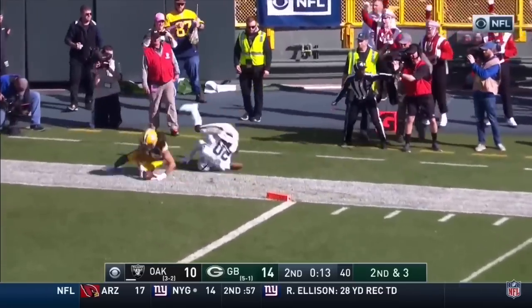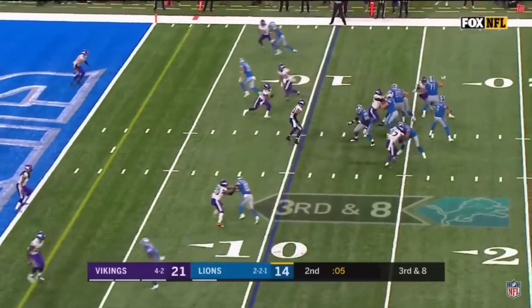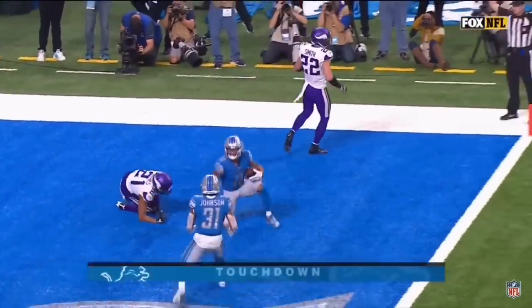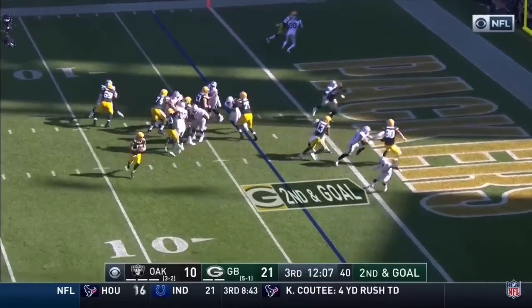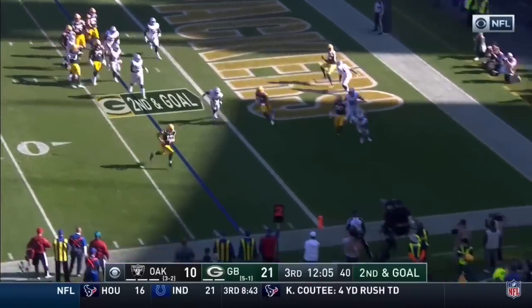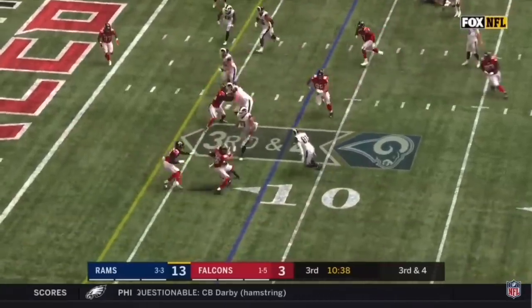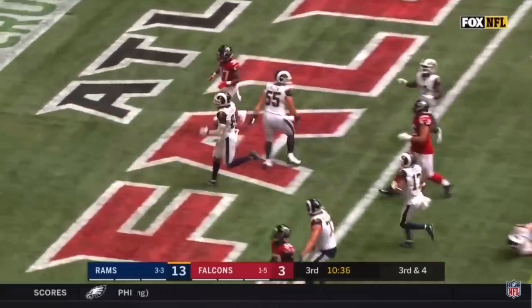Kumaro dives for the pylon. Let's see what they do. They go that direction, and this time it is caught. Takes the handoff to Jones. Now he's going to run with it. He's going to walk it in. Quick outside to Everett. Everett inside. Touchdown.